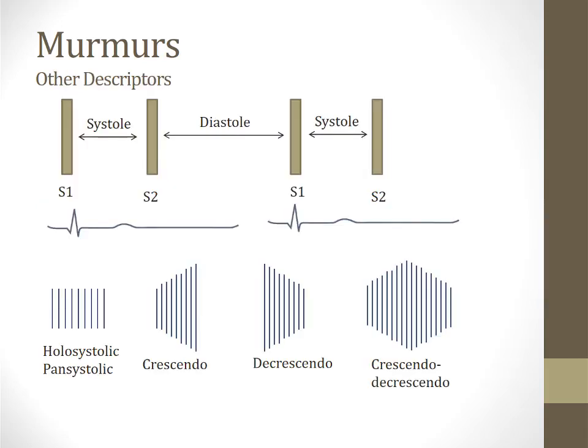Some other descriptors used to describe heart murmurs are shown on this slide. So one of the most important distinctions between different types of heart murmurs is whether they occur in systole or diastole. Remember that systole is the time between S1 and S2, and remember that diastole is always a longer time period than systole. You can also describe murmurs by the change in the murmur intensity over time.